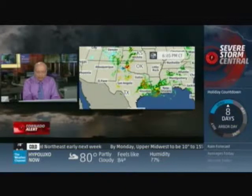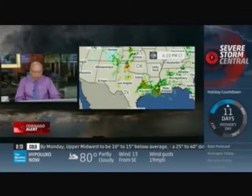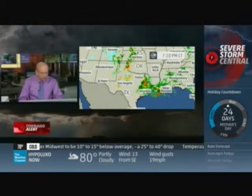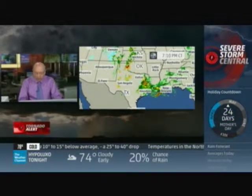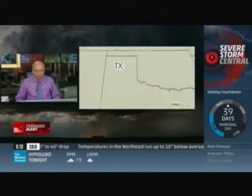Now, we do have some of the storms ongoing at the moment. Tornado warnings in the eastern part of the Texas Panhandle, western Oklahoma now. We've had at least 8 tornado reports today. A number of those have been up in the Texas Panhandle area. We had some also down along the coastal Texas. No tornado warnings there at the moment.